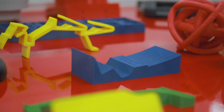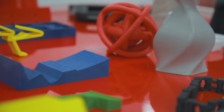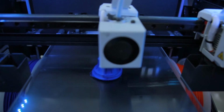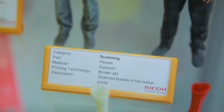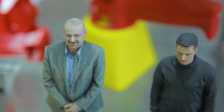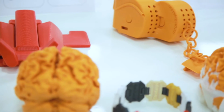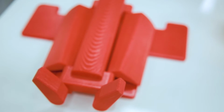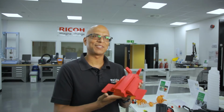Ricoh have historically been a 2D manufacturer, 2D printing manufacturer, so it was a natural transition for Ricoh to progress into 3D printing. So the benefits for additive manufacturing, it allows customers to realise parts and projects that couldn't be realised in any other way, so we're able to produce complex parts that can't be manufactured any other way than additive manufacturing. So what we have here is something that internally is referred to as the lobster.